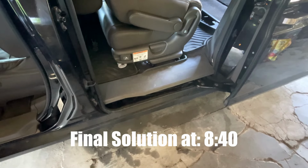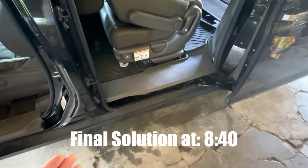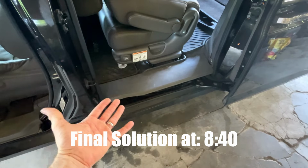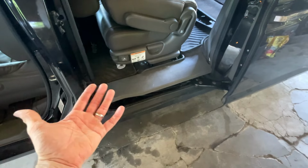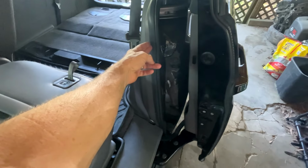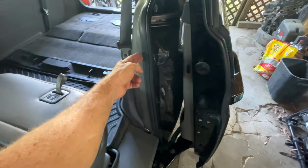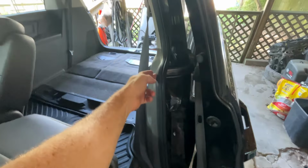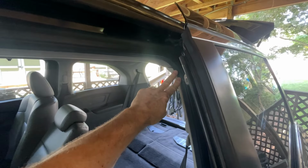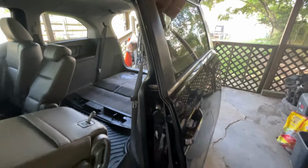So if you're at home following along with your Odyssey minivan, or you just want to watch the process, step one is to remove the sill plate here. We'll pop that up from the middle towards the outsides. We'll set that aside. We will then remove this rubber gasket here, the door jamb gasket, and we will take it off up until about this area up here in the top. Sorry for the lighting. The sun is actually out today. So we'll remove that from the bottom up.